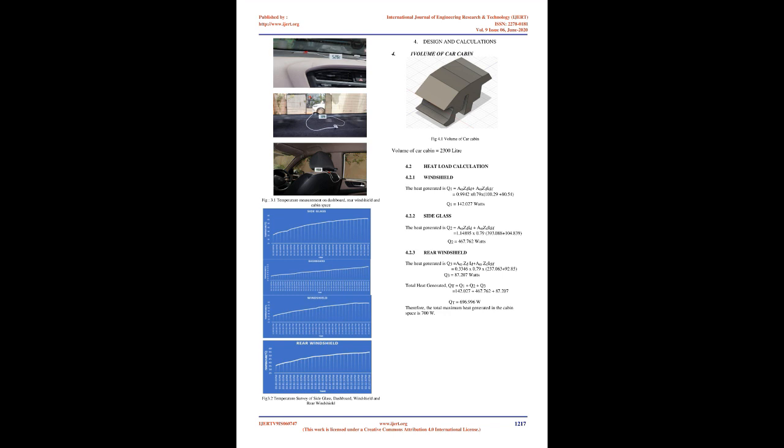Keywords: TEM, thermo-electric module, TEC, thermo-electric cooling, cooling chamber, HVAC, heating, ventilation, and air conditioning, and fins.